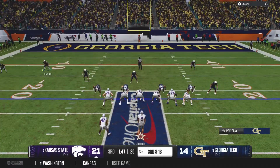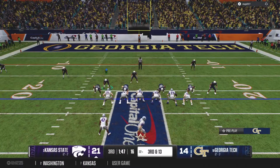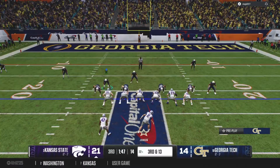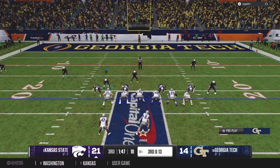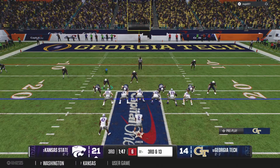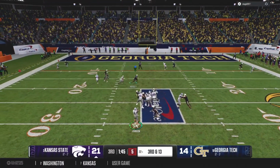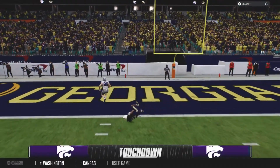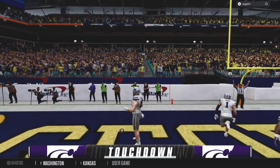Now it's 3rd and short from the 22. You expect this is 4-down territory. Let's see what they do on 3rd down. Back to throw. It's Johnson, looking for his big tight end. Touchdown, Kansas State. This offense really clicking.